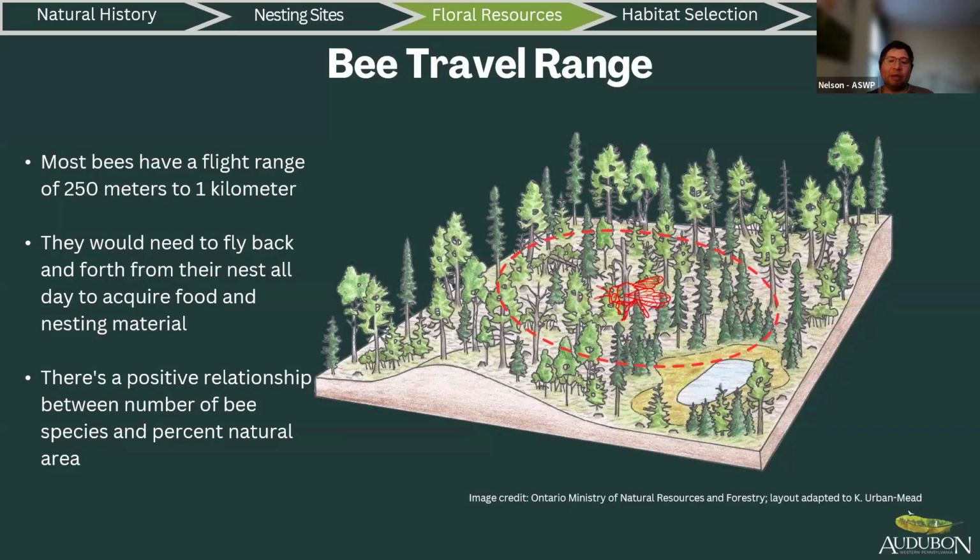Let's think about maybe your home is the middle of that plot here on this diagram. Most bees, especially the solitary ones, aren't really going far. They're going to be flying 250 meters to about a kilometer, and that 250 meters is around 0.15 miles. So it's not a long distance. And a kilometer is barely a quarter of a mile. So they have a really short radius that they are traveling.